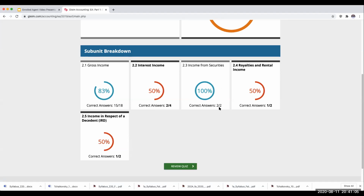So clearly I'm okay on income from securities. On gross income, I'm almost there, but it looks like I do need to do a little bit more work in terms of interest income, income in respect of a decedent, and then royalties and rental income.